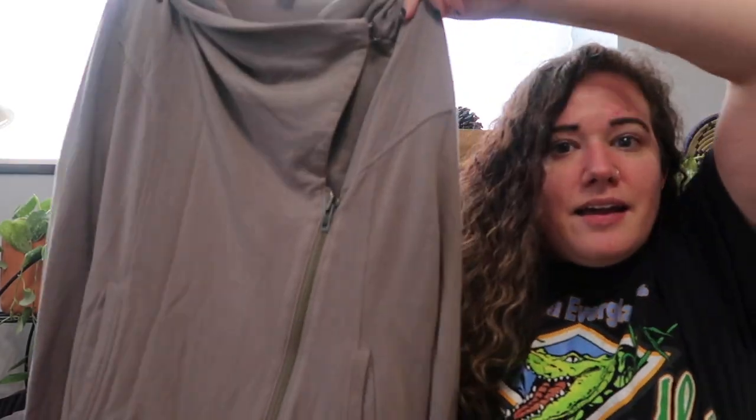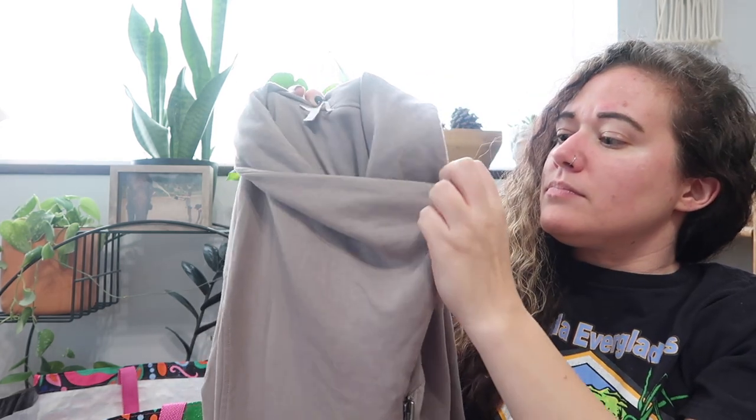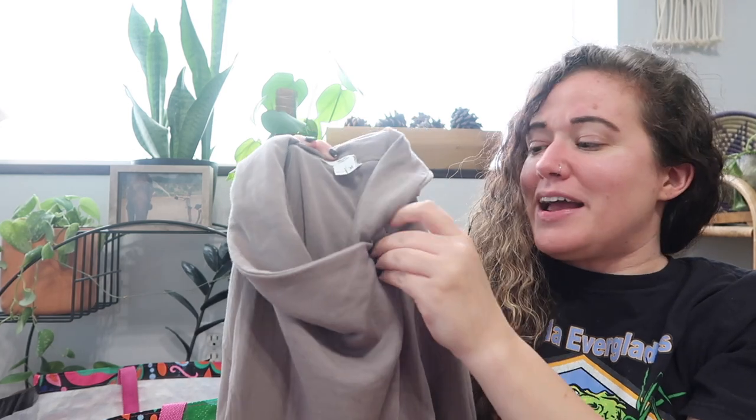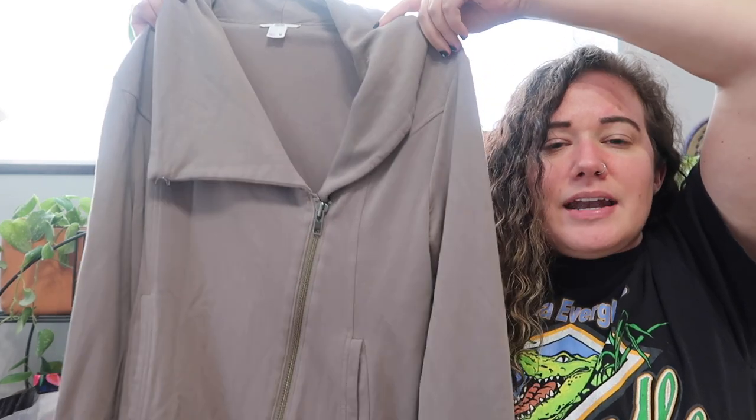This is a full zip jacket. It's got this interesting neckline with this little clip right here that just slips into a ring. It's a square ring, but you can wear it either way, with it open and flapped over or closed. It's really nice fabric.